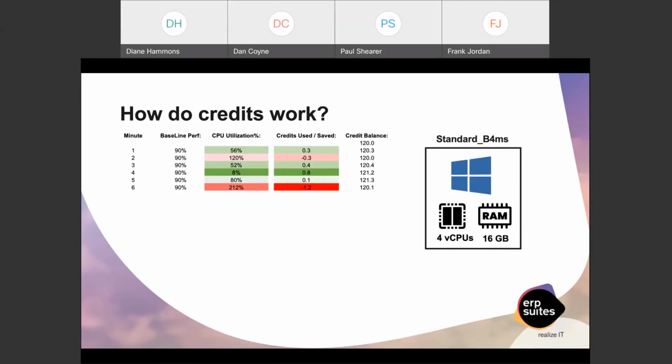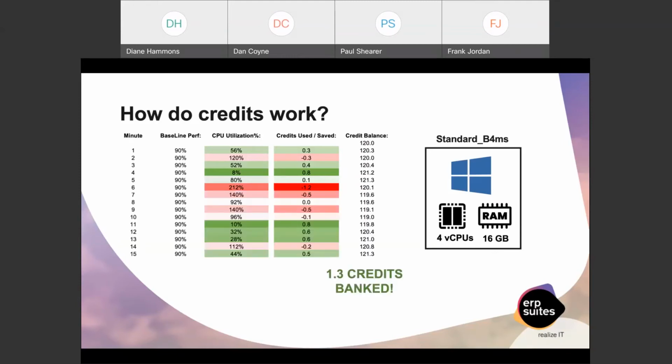Note that our balance, though, is still above where we started, because in minute 1, 3, 4, and 5, we were actually banking credits and only burning them in minute 2 and 6. And so you can follow that running total as we go down. Over a full 15-minute period, we banked 1.3 credits because we were under the baseline more than we were above it.